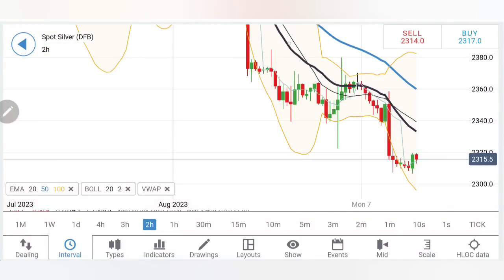Coming to the 2-hour chart. On the 2-hour charts, I can see a reversal sign here, but I do not see the same on the candles here, and hence once it breaks past 23.20, you can buy for 23.40 levels at least.